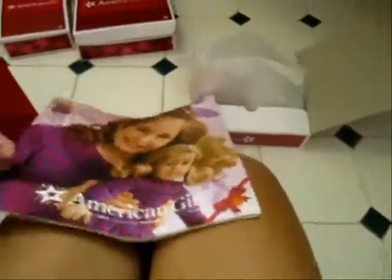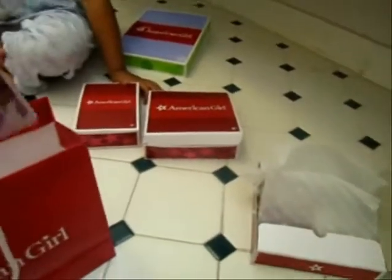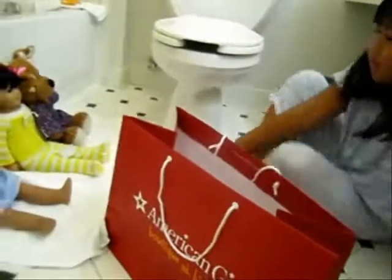And I also got a catalog. I know I already have one, but I got another one for July. Oh yeah, and show the hairstyle, Lauren, of Valerie. Yeah, isn't it like so pretty? It's called the ponytail veil.